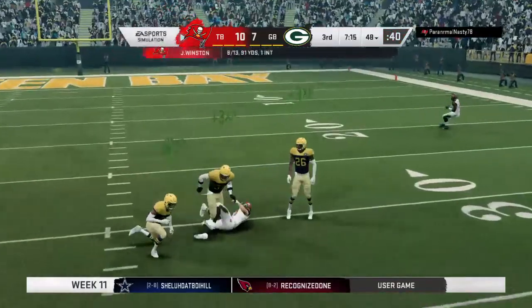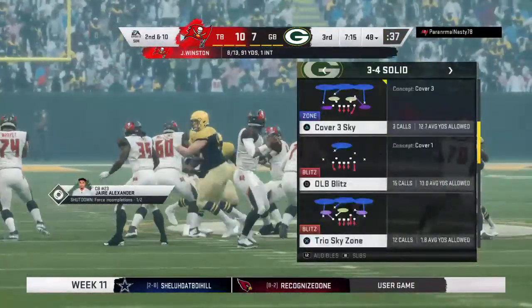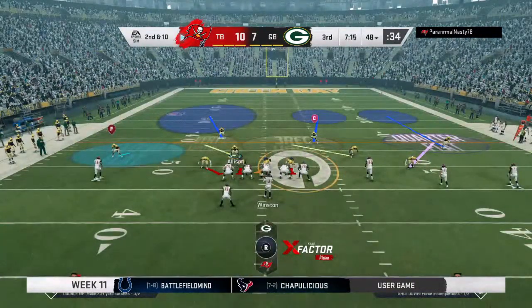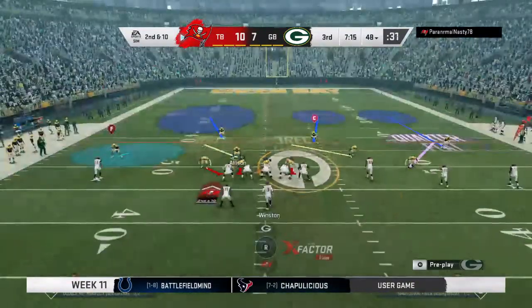Throwing, Winston. And this will be incomplete. Physical play on the football there, and it's 2nd down. So now 2nd and 10 after the incompletion on first down.